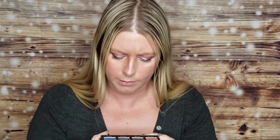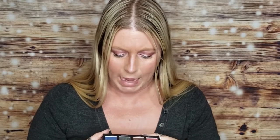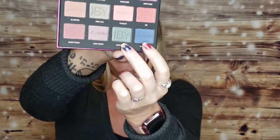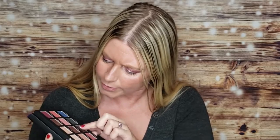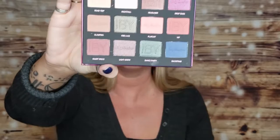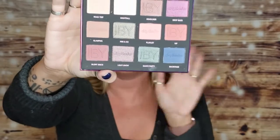And we have mattes. We have shimmers. Maybe other than this green and blue down here, I would wear pretty much every color in this palette. So I'm very excited to give this palette a try. It's this fire and ice color. It's absolutely beautiful. It almost looks like a duochrome. I think it is. Fire and ice and then light snow. I think those are both duochromes, which I absolutely love. So I cannot wait to play with this palette. And if I have it on my eye in a future video, I will definitely mention that.